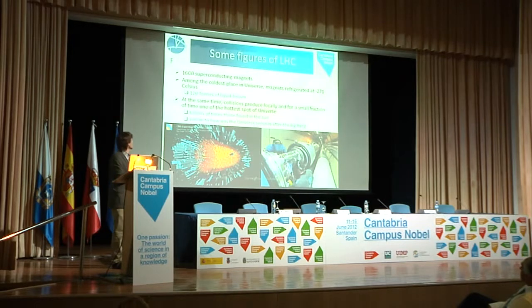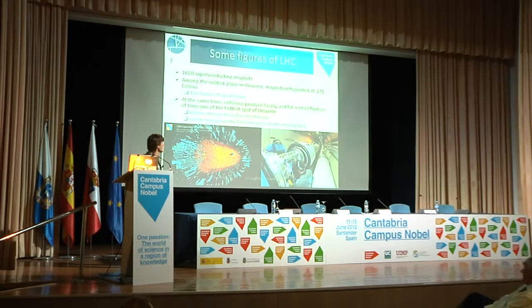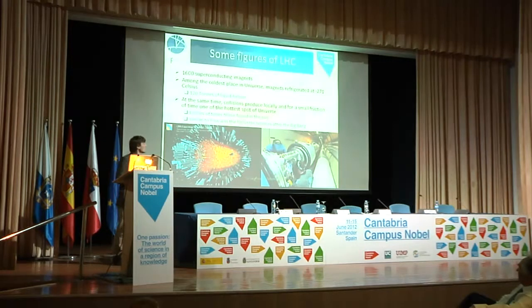Some more things. All this tunnel, this is a picture of the tunnel. It's full of high-tech equipment, in particular 1,600 superconducting magnets. This is also said to be the coldest place in the universe, or one of the coldest places in the universe, because these magnets have to be refrigerated to some 271 degrees below zero, all along these 27 kilometers. This requires 120 tons of liquid helium.